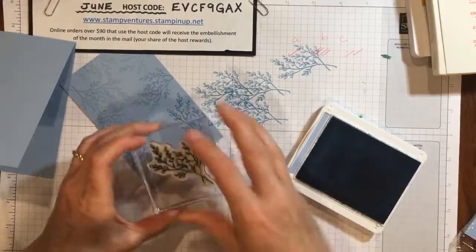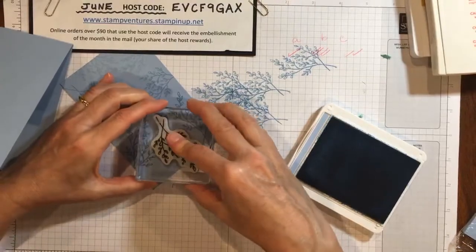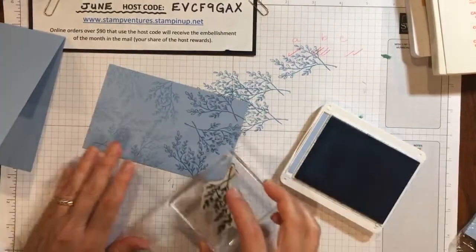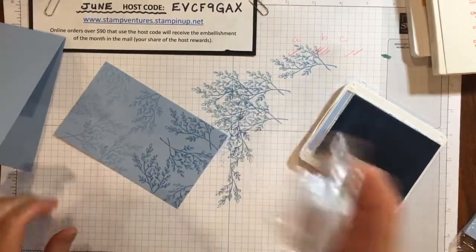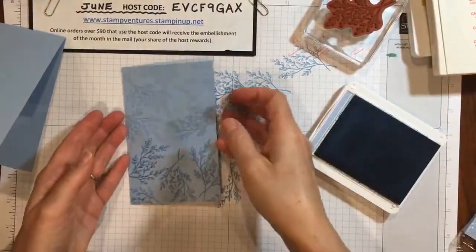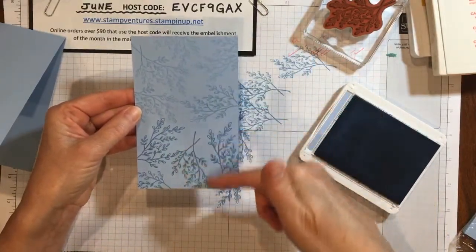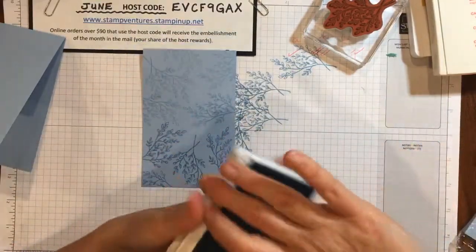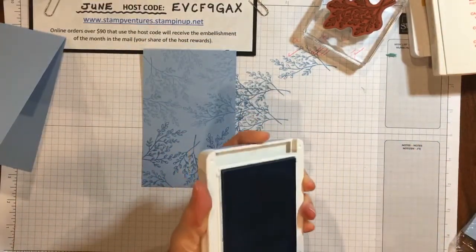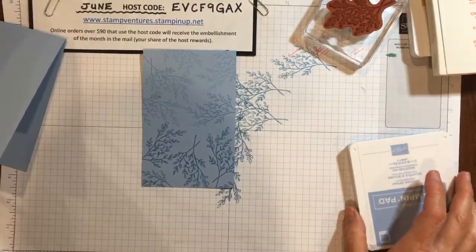And wow, I always thought that Seaside Spray was a really, really light color, and I'm amazed at how dark it can look. So I think that's kind of what they did in the catalog sample, light up here and dark at the bottom. So full strength and second generation stamping. So that part was pretty easy. Actually, this card is not difficult at all.